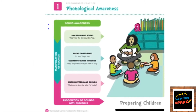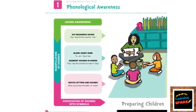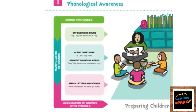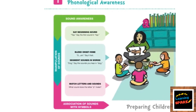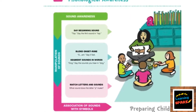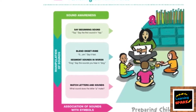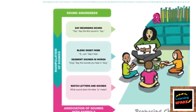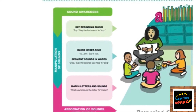The next comment box down on that page says blend onset rhyme. So that is where you take Sam, like the name, and you learn how to blend it. So Sam, and you say it fast. Also learning to segment sounds that you hear in words, like dog, for example.